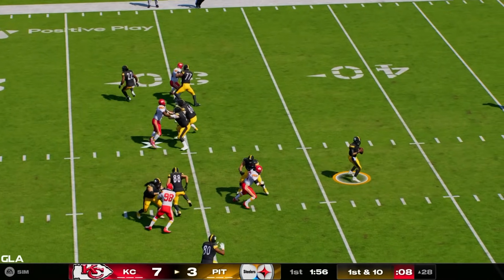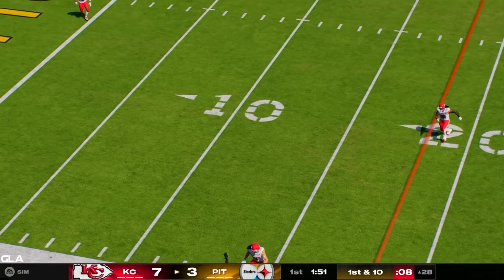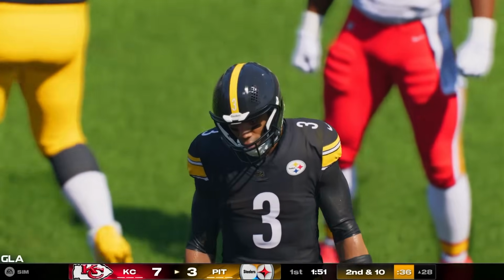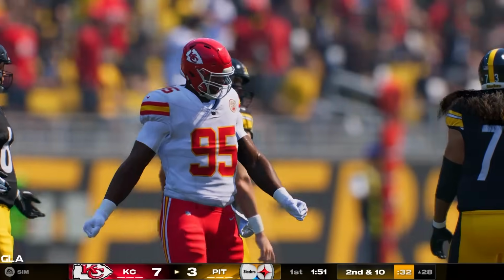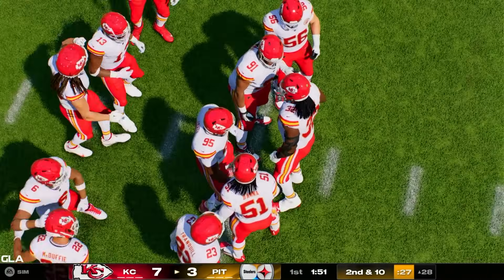They go play action now. Wilson. To the sideline and incomplete. Not only did he have a chance to scan the field there, it felt like he had a chance to scan it twice. The protection was that good. Unfortunately for him, the coverage downfield, equally good.